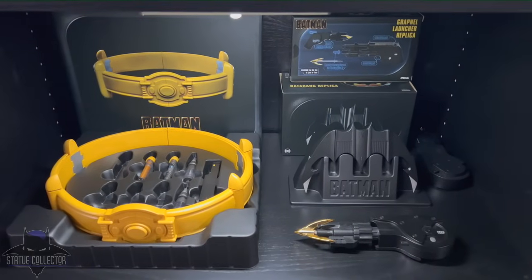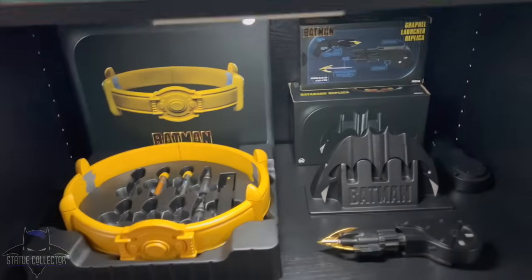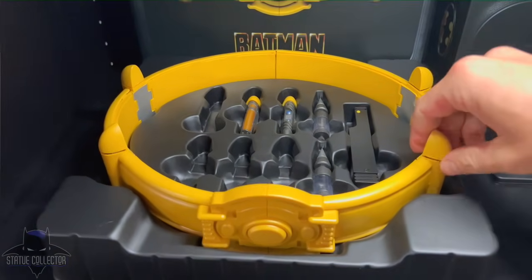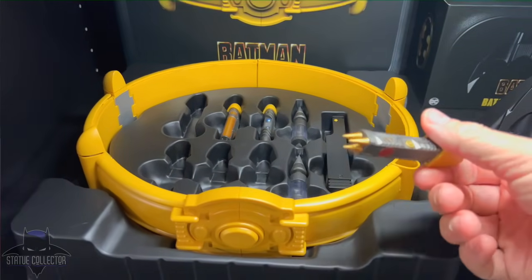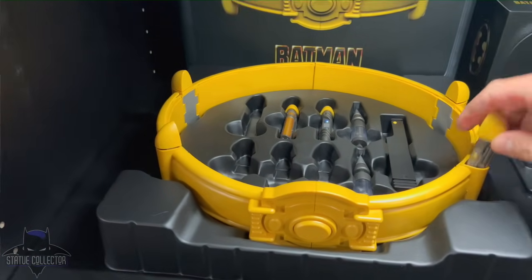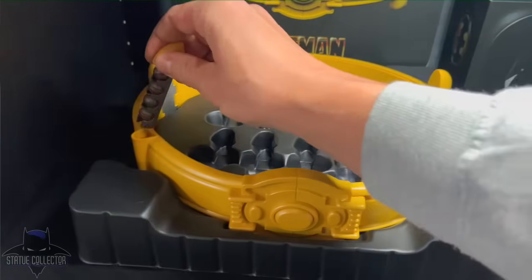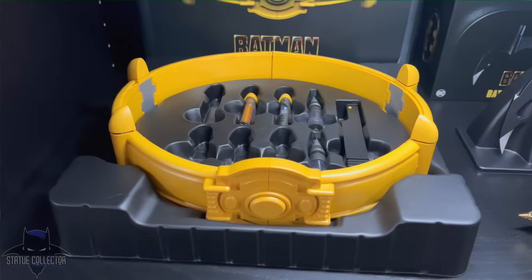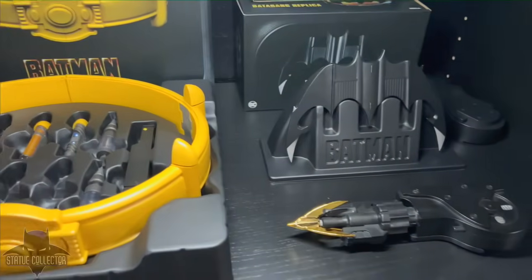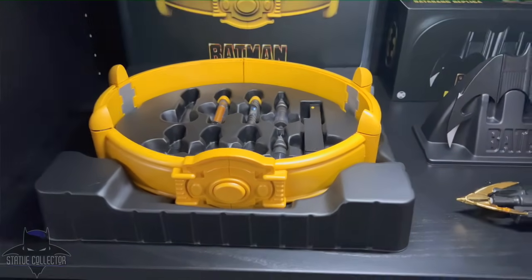These things are so cool. I wish I had these as a kid. The amount of functionality they were able to put into the utility belt is pretty cool. You can see each of these pulls out and contains something different. This is supposed to be a stun gun. And then over here, I believe we've got smoke bombs. You can wear this, and there are magnets built in here, so you can actually attach the grapnel gun and the Batarang, which folds up, and just set it there on the outside of the utility belt.